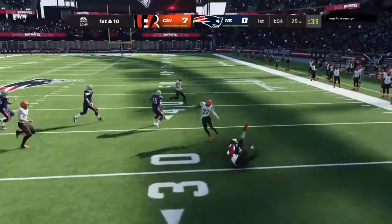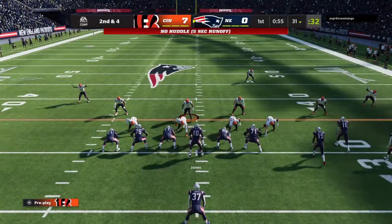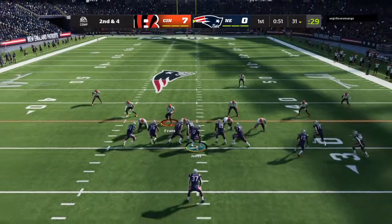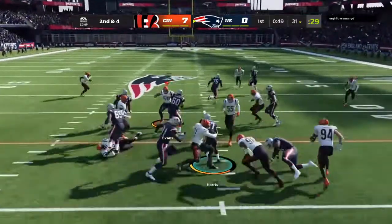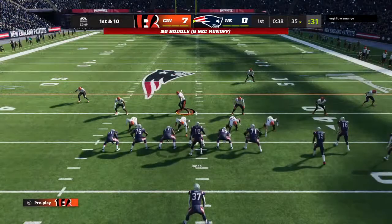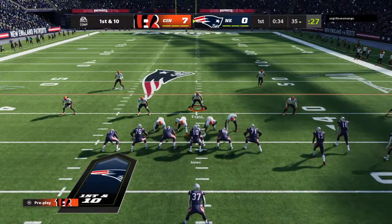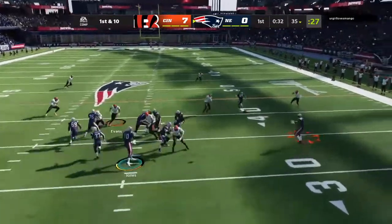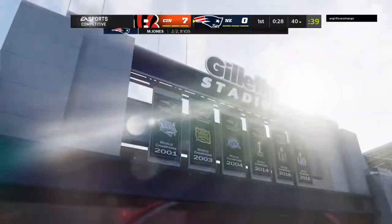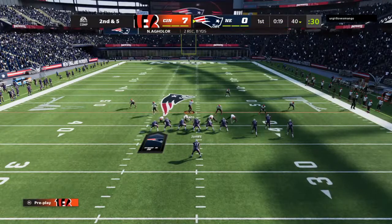A quick pass out to Aguilar. He'll be dropped after a gain of about 6 across the 30 to the 31. They'll run with a former member of the Crimson Tide, Damian Harris, and he's able to take this one up to the 35-yard line. That ball's caught, Aguilar right side. 5 yards on the catch there, brings up second down.